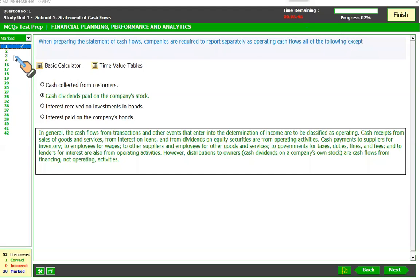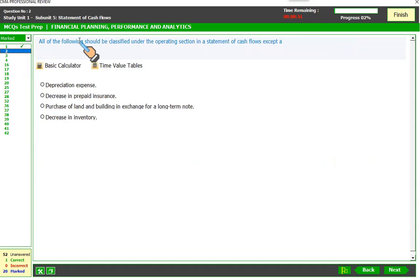All right, next. Let's read it again. All of the following should be classified under the operating sections in the statement of cash flows, except one. Depreciation expense, it is an operating cash flow item. You need to add it back to your net income. That's per the format. Decrease in prepaid insurance, added in or deducted in net income. You know what is to be added and deducted. We'll discuss this later. Decrease in inventory, A, B, and D. These items are adjustments in your net income. So they are part of your operating cash flows.